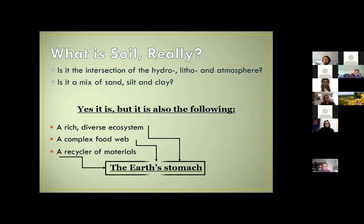I really think of the soil as acting like the Earth's stomach, just like our stomach. In fact, it's very analogous to our stomach. We're finding more and more about the human stomach that it's full of foreign bacteria and other cells that are not human cells, but are working in concert with us to help us break down the food we eat and release the nutrients that we need into our body.